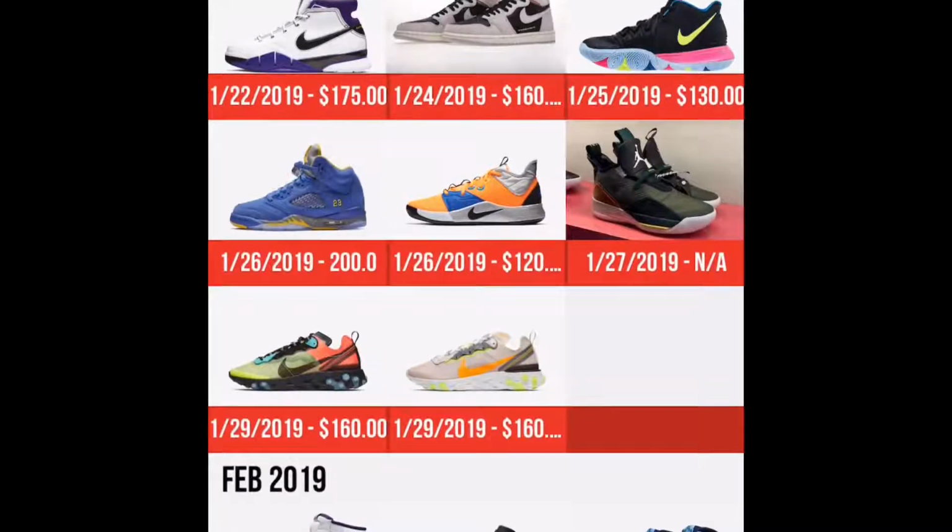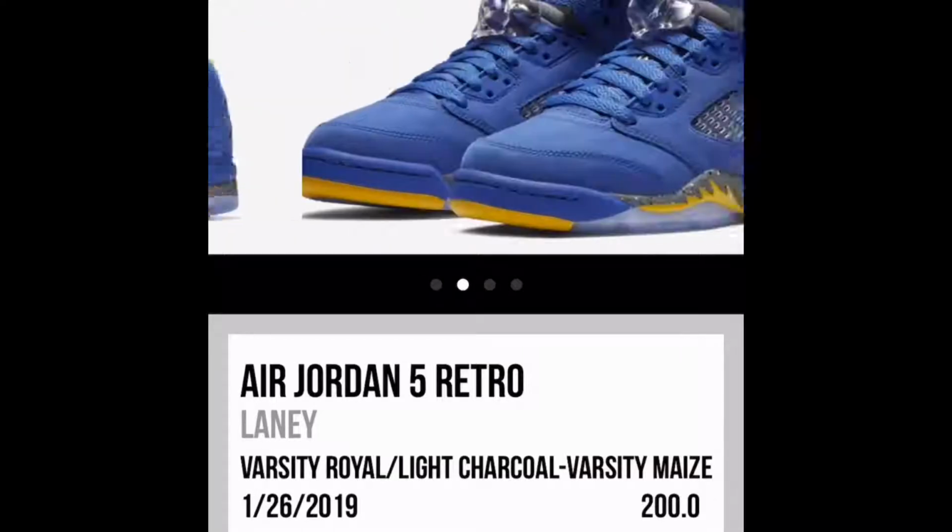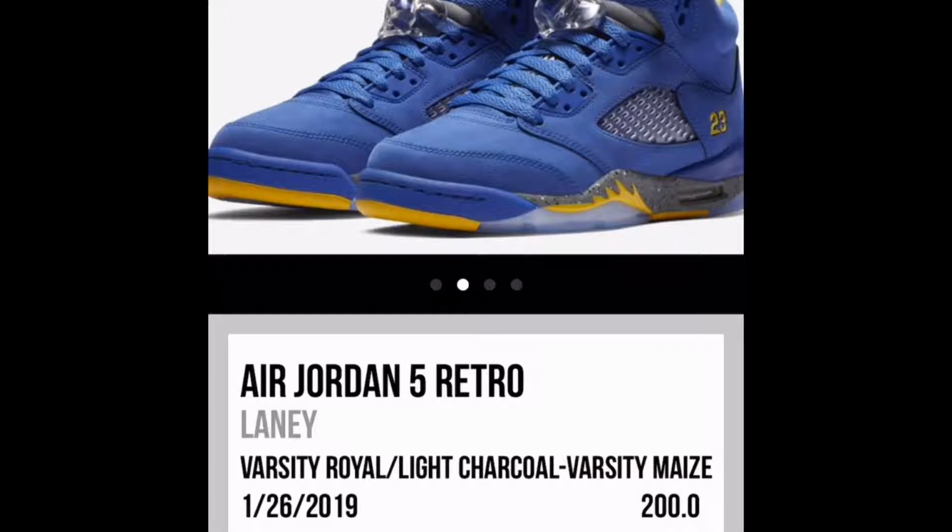But this is one I am feeling. This is the Air Jordan 5 Laney, slated for January 26th. Grade school is what is pictured here, but what really pops on this shoe, and it's different than a Jordan 5, is the chenille Jumpman on the tongue. Really, really fire. Makes me really like this shoe.